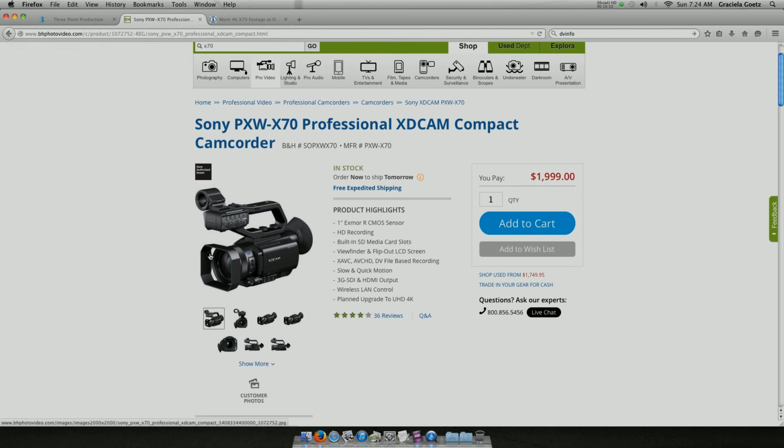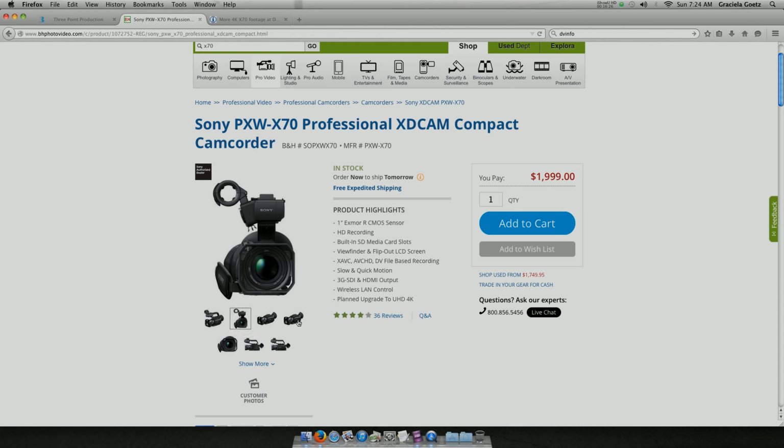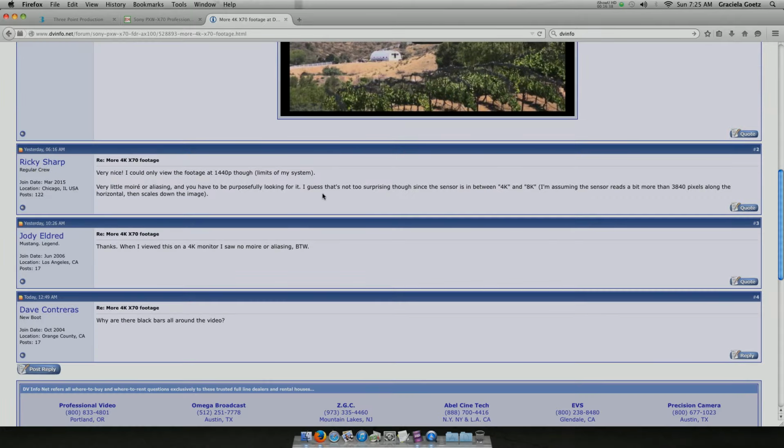So this camera was so exciting when it came out because it's got image stabilization, it's got a built-in lens, records to, I think, SDHC cards. It's got the XAVC codec, so 50 megabit per second built-in, and then it's got that HDSDI out, which is a locking connector, which is great to run to a switcher or to run to image magnification, like IMAG or something like that. So here's a planned upgrade to 4K.